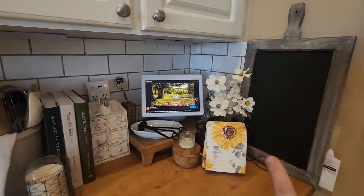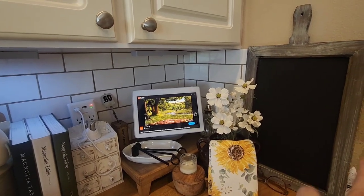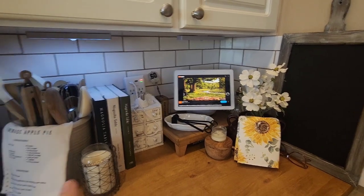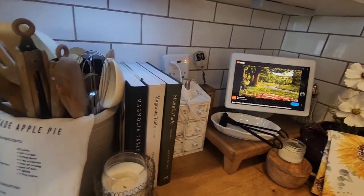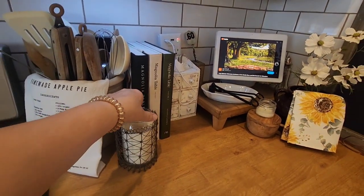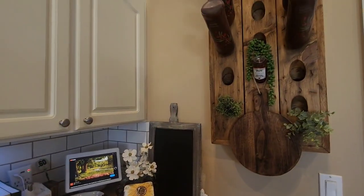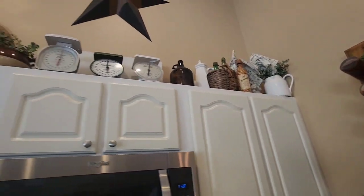I recently thrifted this chalkboard that looks like a breadboard kind of thing, and you'll see I updated my towel, and I got another Magnolia table book and my Antique Candle Co. candles. Oh no, this one isn't. This was a gift, something else. So anyways, nothing really new up here.